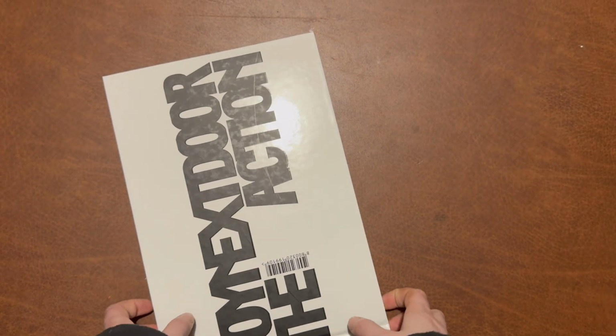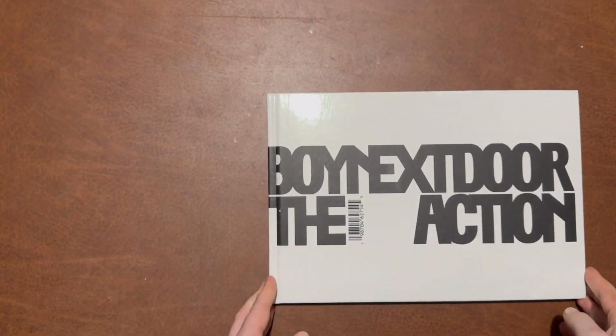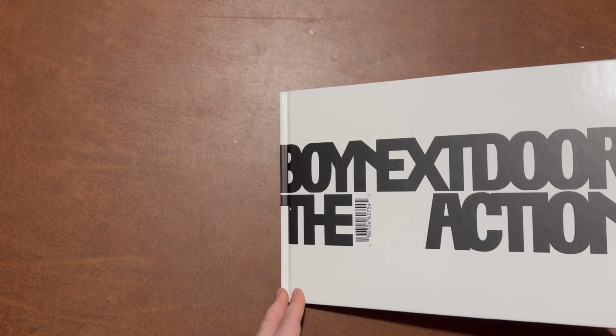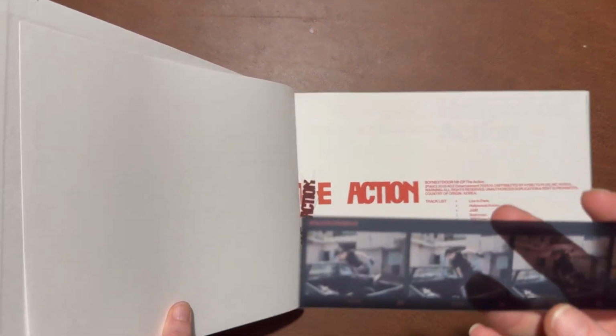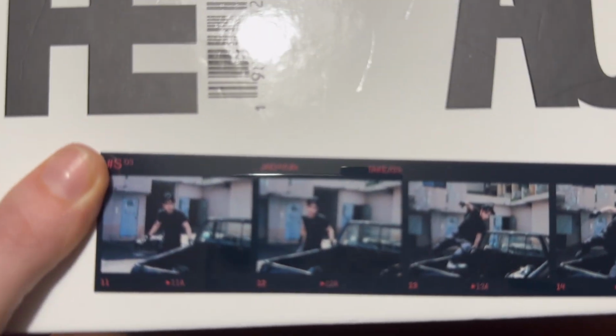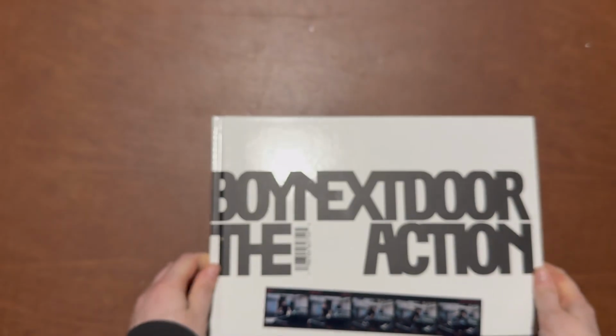And I like it. Well, like I said, I do have one more version because I think I got one Target version just to have a Target version. But let me just get this, which we got Jaehyun's. Let me show it right here. You don't need to see my thumbs like that, but there you go.